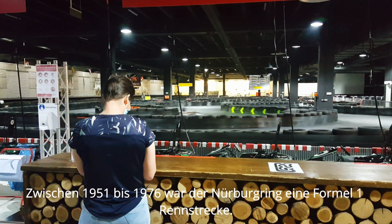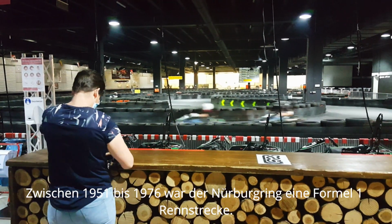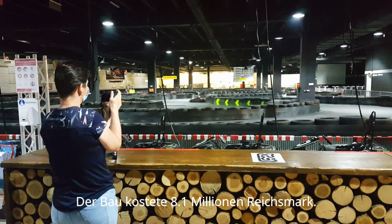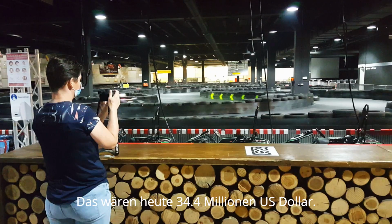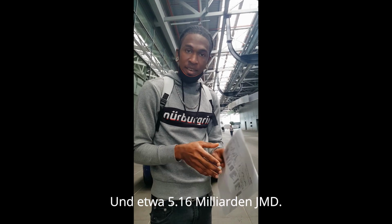It was a Formula One racing track from the year 1951 until the year 1976. The cost of building this track was 8.1 million Reichsmark, which would be 34.4 million US dollars. In my local currency, 5.16 billion Jamaican dollars.